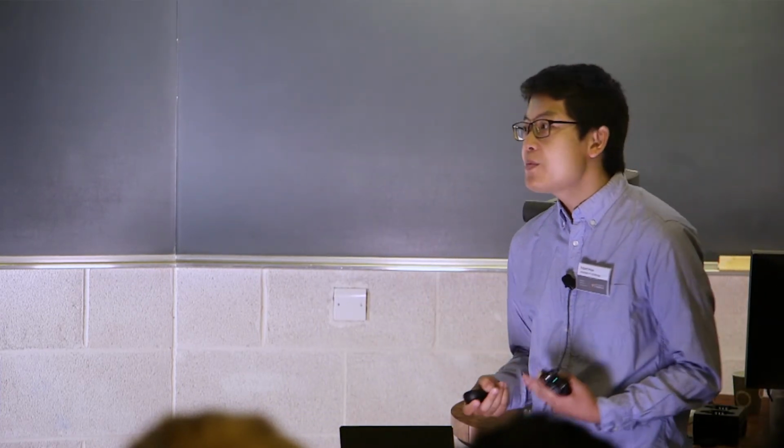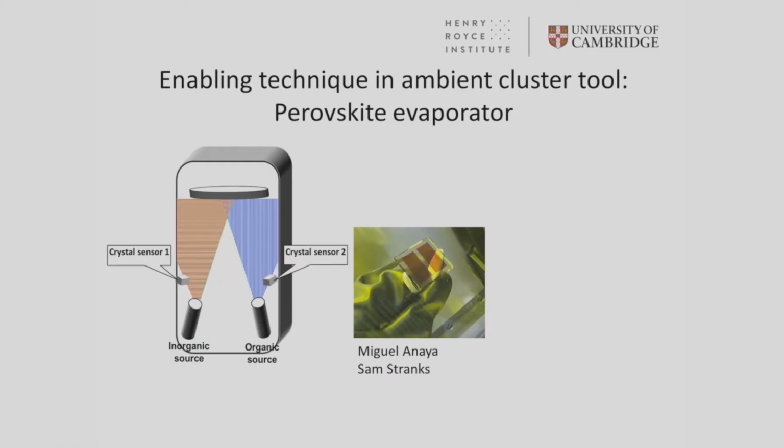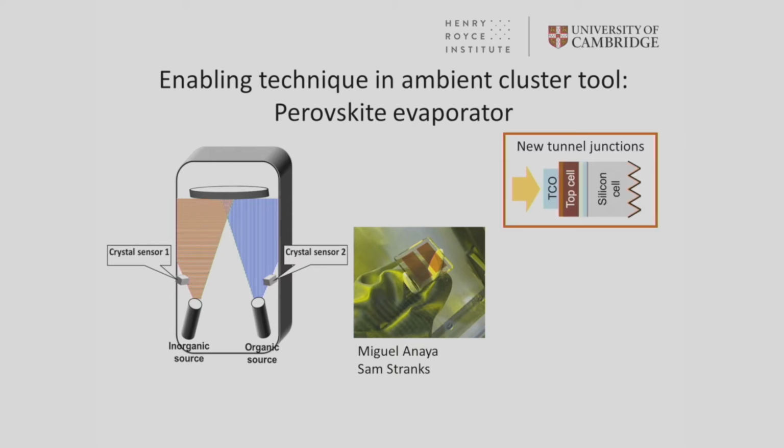So a key piece of equipment from the Royce Institute that allows us to push this emerging area of research is the Ambient cluster tool, and in particular the Perovskite Evaporator, which allows us to co-evaporate from inorganic and organic sources to grow perovskite thin films. And here you can see an image of a thin film that we already grew during commissioning. And this allows us to develop new tunnel junctions to couple together the subcells so that the tandem efficiency is larger than the efficiency of each subcell.